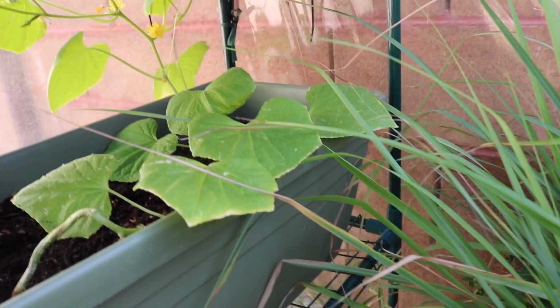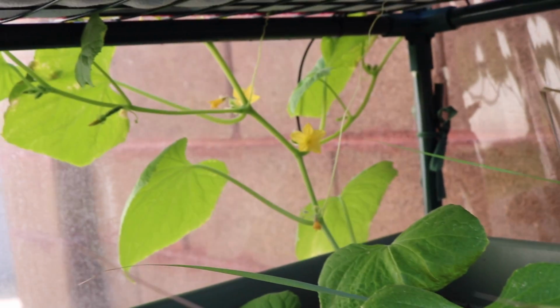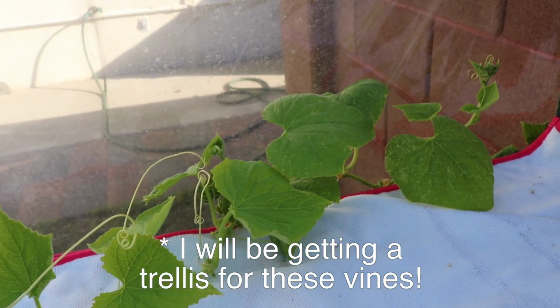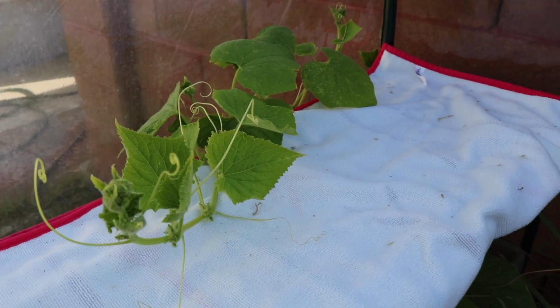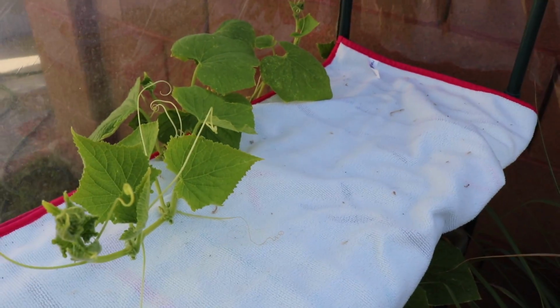This is my cucumber that was dying, but now, as you can see, it is starting to flower actually quite a bit. And this is where the top goes up to. So we've got some flowers going on, we've got some leaves coming. This has just been growing like a weed lately, so I don't know what happened, but she all of a sudden just decided to be thriving.